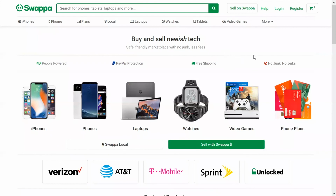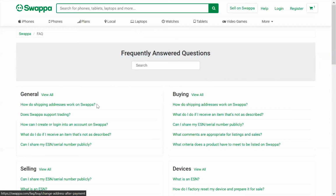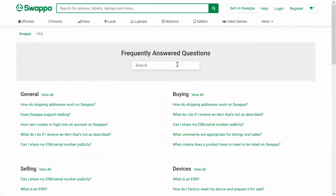And if you wanted more information about the site, about its selling policies, the differences between it and eBay, FAQs or assistance, you can always scroll to the bottom, and there'll be a lot of these different articles that you can click on. So we can go to the FAQs, and then there are these general questions that have been asked before that you can click on, or a specific question that you can just type into the search bar and search for.